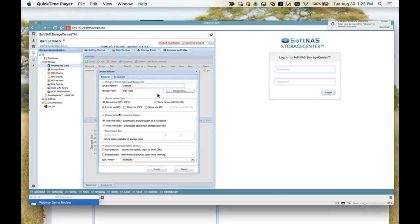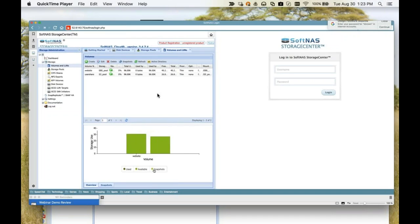So I go ahead and select my storage pool. It's an EBS disk, and I'm going to share this out via NFS, and I'm also sharing it out via CIFS. We talked about compression and deduplication. In snapshots, we're just going to go ahead and do create.